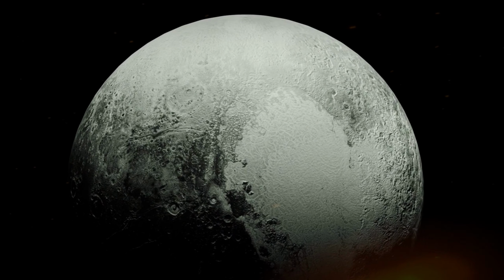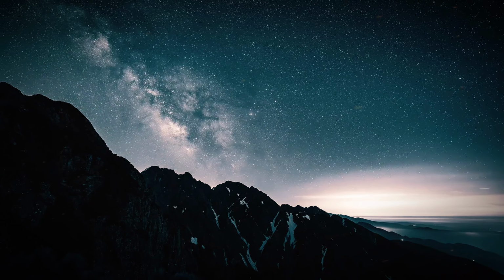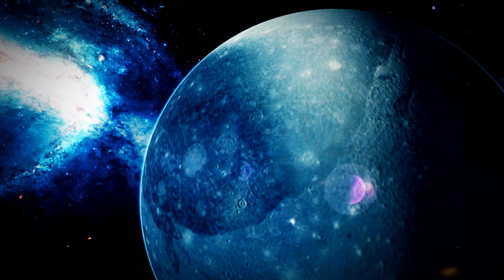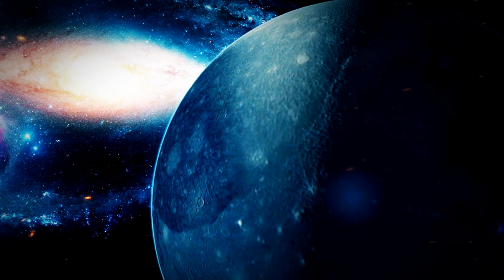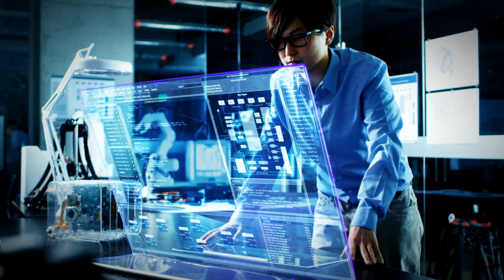The bigger picture isn't just about collecting data. It's about expanding our horizons and pushing the limits of what's possible. Every mission, every discovery, brings us closer to a future where humanity not only inhabits Earth, but also thrives beyond it, across the stars. The journey ahead is long, and the real question is not whether we will continue to explore space, but how far we're willing to go.